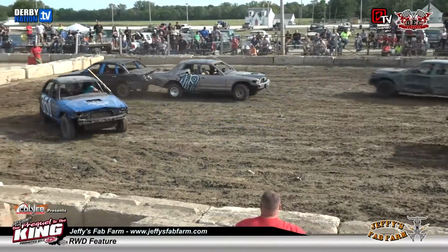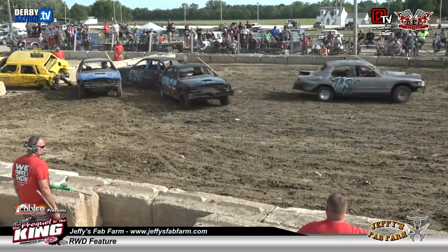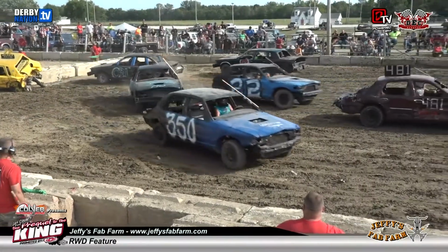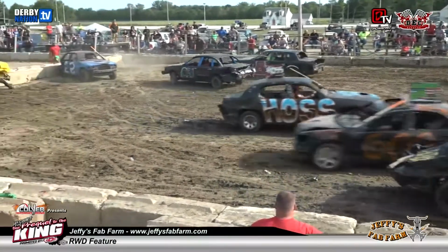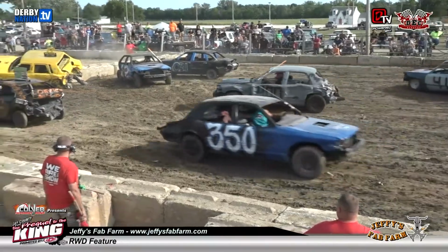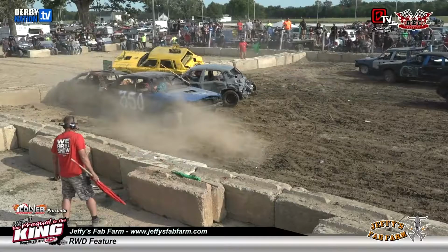119 with a good shot back to back. Backside of that thing bending up. 031 taking a shot from Haas. 608 taking a shot up to the wall from the 350.